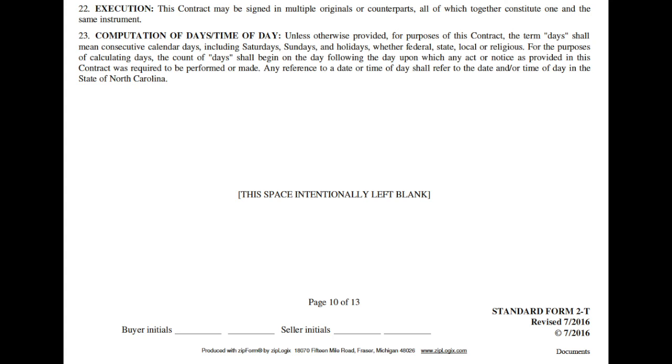Section 23 discusses the computation of days and the time of day. In North Carolina, a real estate day is every single day. It includes Saturdays, Sundays, holidays, sick days, pregnant days, federal, state, local, and religious holidays as well. So if an important date, such as a due diligence period, falls on a Saturday, Sunday, or holiday, or you happen to be sick and I can't reach you, then that still counts as a real estate day. So definitely keep that in mind.